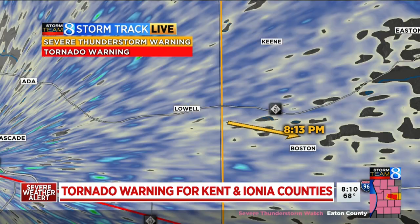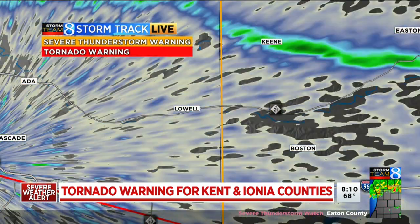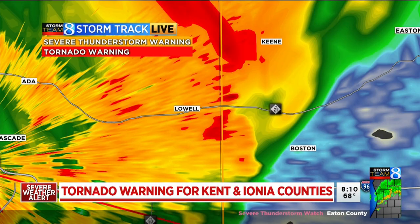Boston, if you can, please get inside as quickly as possible. Get away from those windows. Make sure to head to the basement. Those are the things that you need to do in this situation. Everything else can wait. Just get your friends and family inside and in a safe spot.